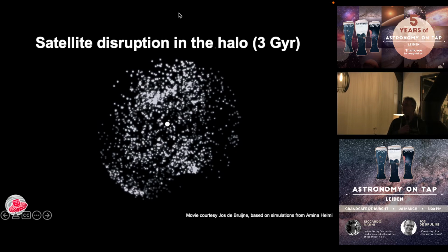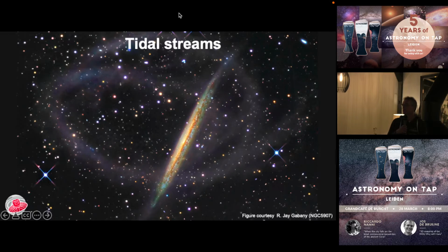merger event. So by measuring these properties for 1 billion stars in our own Milky Way, and by basically unwinding the clock in our computers, we can unravel the formation history of our Milky Way.